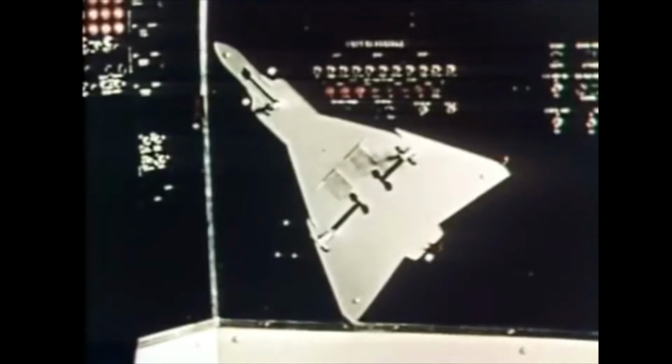There were to be no prototypes. Avro was going straight into a first batch of pre-production models, and testing was elaborate. Scale models were fired by rocket into Lake Ontario to test aerodynamic qualities. The CF-105 was now called the Arrow.